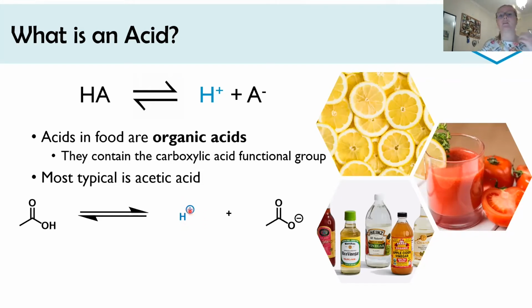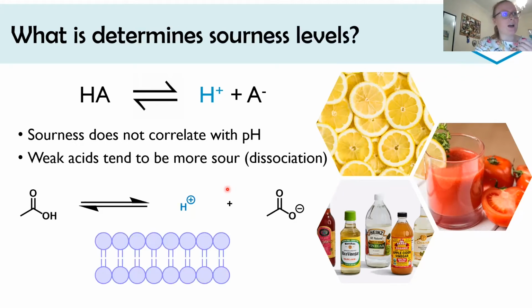The most typical carboxylic acid that you will probably have met is acetic acid, or table vinegar. But there are lots of other acids in our food that are very important in giving us these sour tastes. Now, you would think that sour taste would be correlated with how strong the acid is, but that's actually not true. Sourness doesn't correlate with pH at all. And in fact, weak acids tend to be more sour.